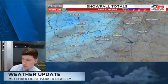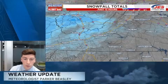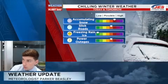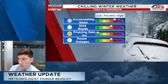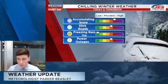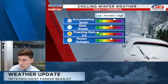But we're certainly expecting some of those heavier snow showers to build in and then add to those snow totals over the next 24 hours or so. So, biggest winter storm impacts that we're going to be seeing: accumulating snow. I put it between possible and high because we're not going to be seeing too much accumulation. However, 1 to 5 inches across the board is a pretty decent amount.